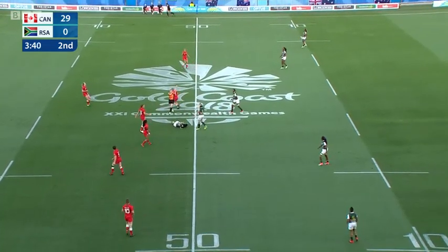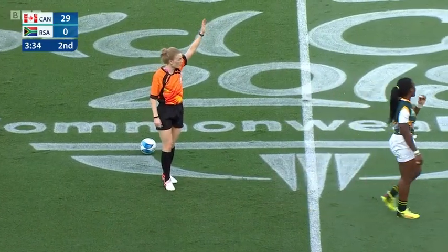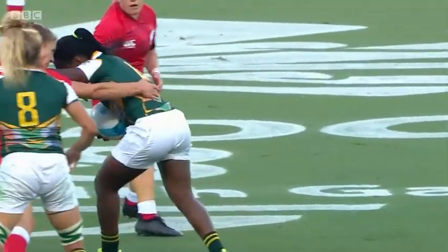High, over the shoulder. High tackle is the instruction. Penalty to South Africa. Over the shoulder. Again, it's a big thing in Sevens because the referees have so much more visibility in these tackles and these breakdowns. They can be really hot on these remotely high tackles.